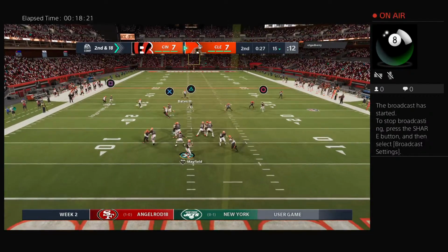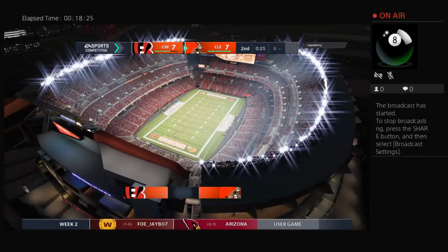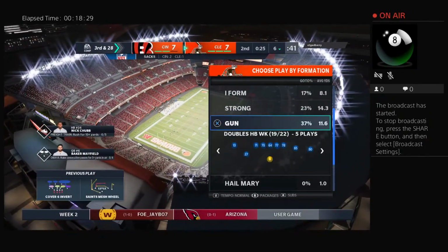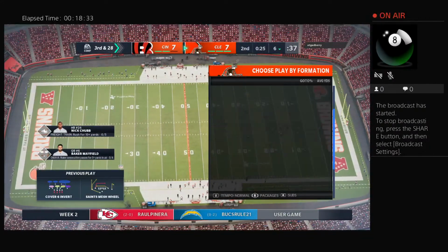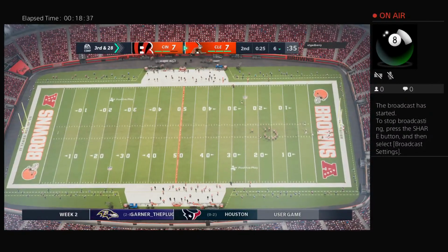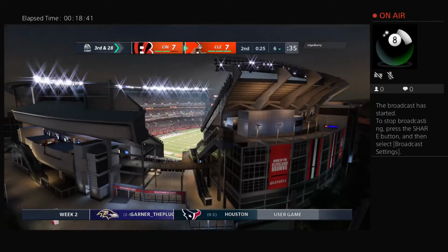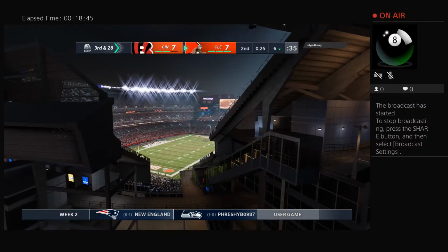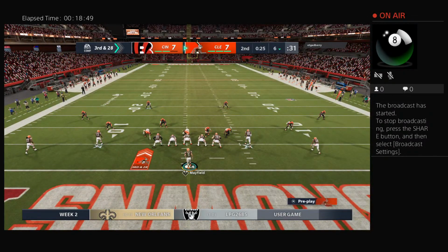To try again after the sack. Mayfield. And he's going to be brought down back at his own 6-yard line. Now the Bengals going to use the first of their timeouts as they'll stop it with 25 seconds to go here in half number 1. Mayfield in this Browns offense staring at a 3rd and long now after the sack.